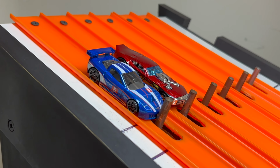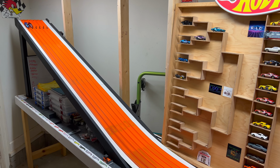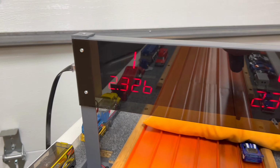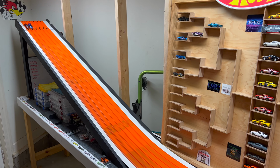Next up, the C6R Corvette in lane one and the Nitro Doorslammer in lane number two. On your marks, get set. That was close. 2326 to a 2331, the Doorslammer takes the first one. Let's swap, the Vet needs to beat a 2326. On your marks, get set, go.